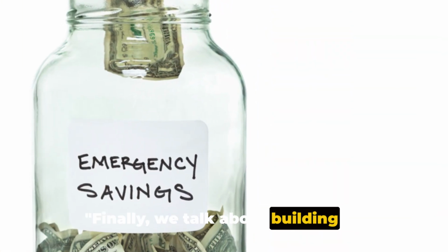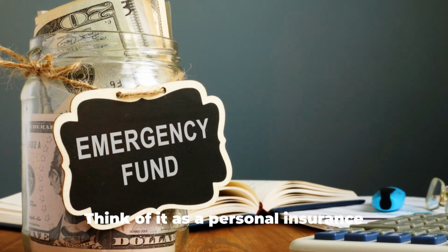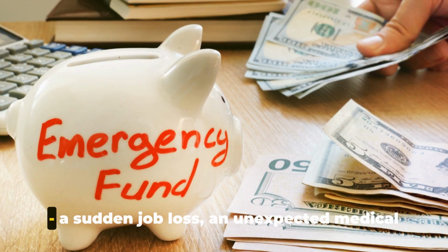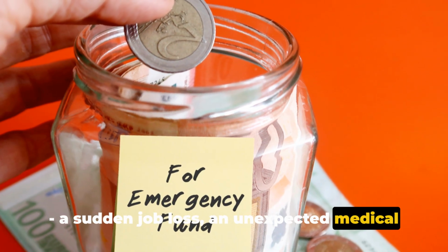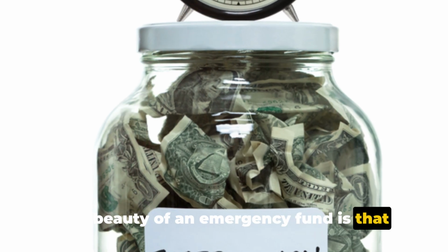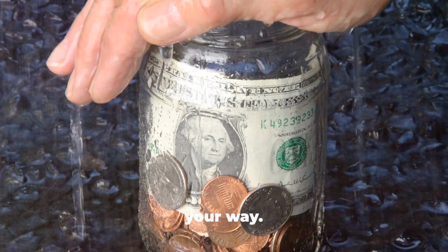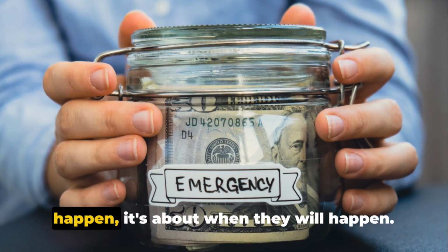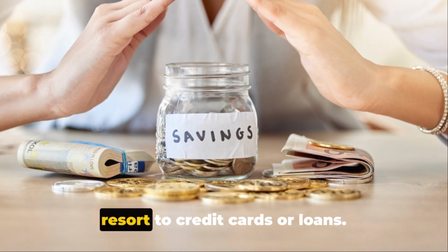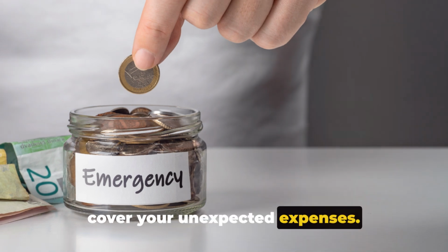Finally, we talk about building an emergency fund. This is essentially your financial safety net for those rainy days. Think of it as a personal insurance policy against life's unpredictable events, a sudden job loss, an unexpected medical bill, or even a major car repair. The beauty of an emergency fund is that it provides peace of mind. You can sleep better at night knowing that you're prepared for whatever comes your way. It's not about if these things will happen, it's about when they will happen. And when they do, you won't need to resort to credit cards or loans. You'll already have the cash on hand to cover your unexpected expenses.